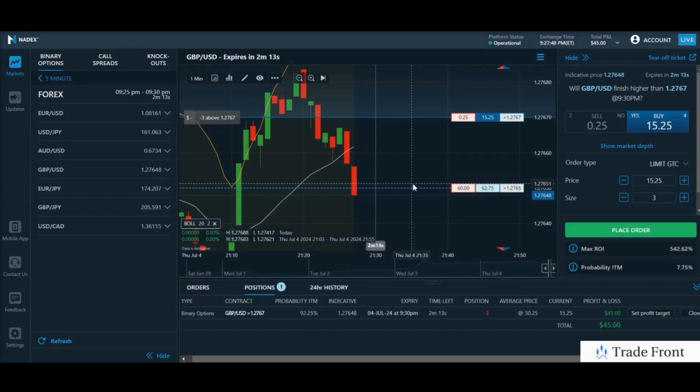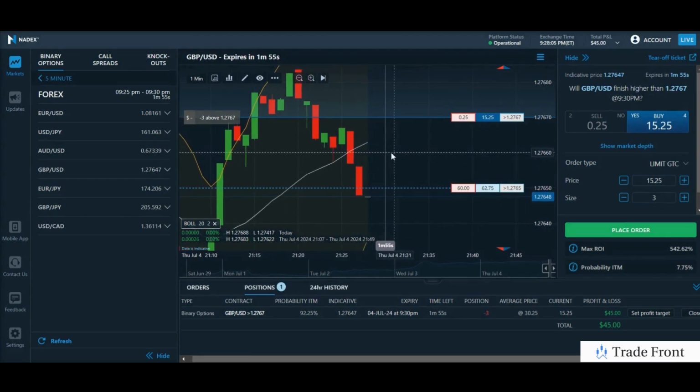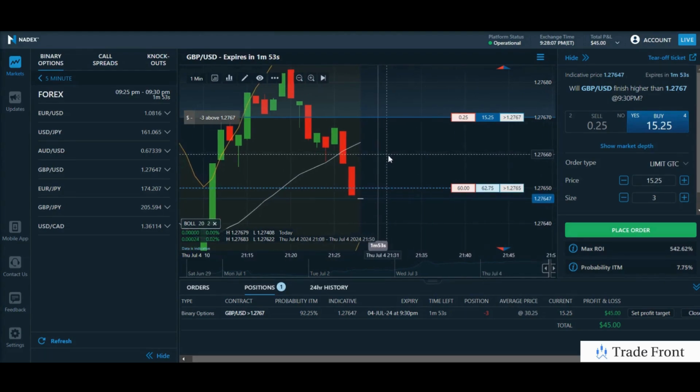Now, explaining what led to get me into this position here is that you can see we were well overbought to the upside earlier on this pair here. Now, as we started to see a decline, you can see those large bearish engulfing candles on the way down, long wicks to the downside, leading towards the center Bollinger Band.